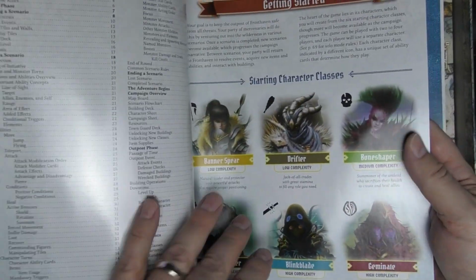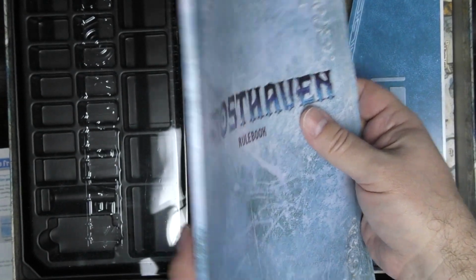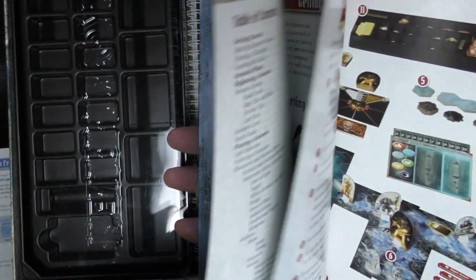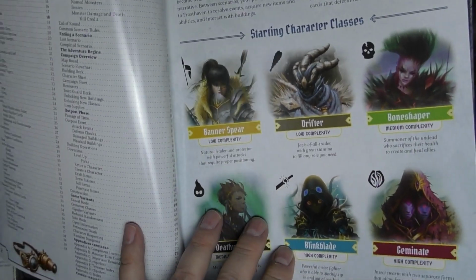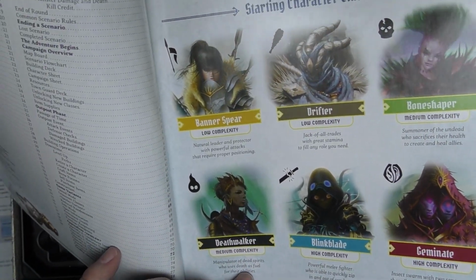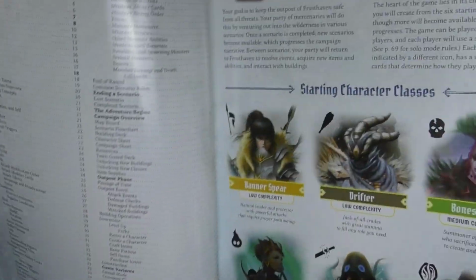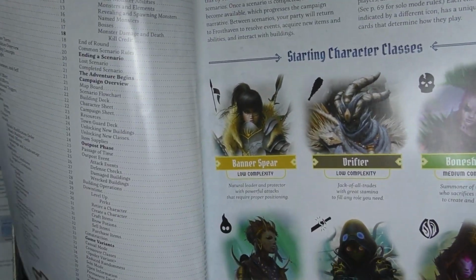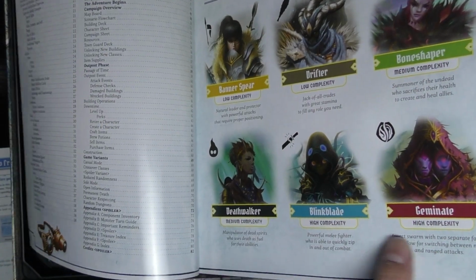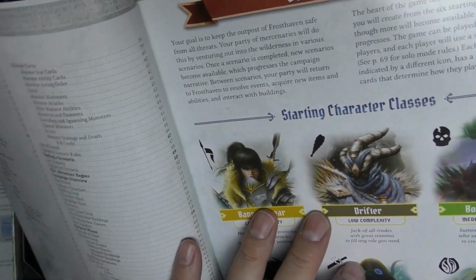All right, so let's just do a quick flip through so you guys can see. So nice full color book, and it's a perfect bound square book. And we have the Banner Spear, the Drifter, Bone Shaper, Deathwalker, Blinkblade, Geminate are your base classes. Oh, and that's nice too. They give you high or low complexity, like if they're a good starting choice.